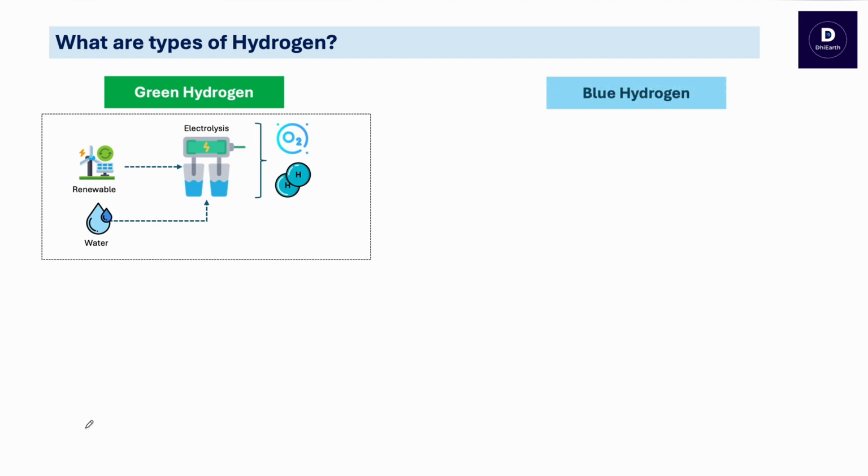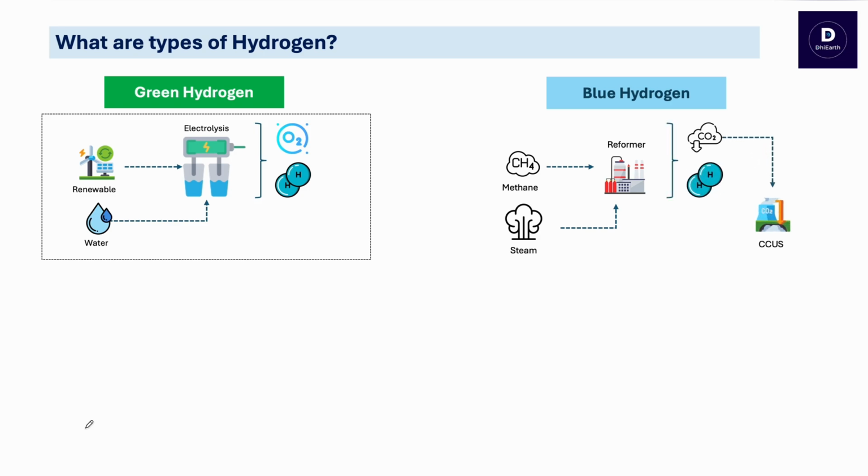Second is blue hydrogen. Blue hydrogen is made from natural gas, but it has an added step: the carbon dioxide produced is captured and stored through CCUS, which helps reduce CO2 emissions and makes it a cleaner alternative to grey hydrogen.